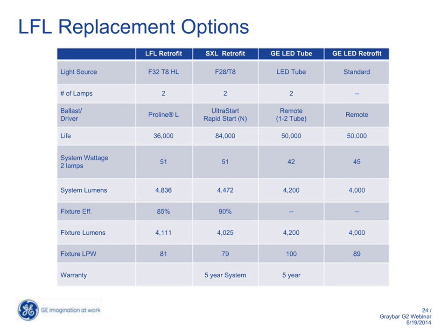The first column is the F32 T8 high lumen, so a full wattage high lumen lamp, which has a fixture lumens per watt of about 81. That's 36,000 hours life. But if I want to get up to the very highest life with what we call our Ultra Start, a program rapid start ballast, I can get 84,000 hours life. Again, I'm right around a fixture lumens per watt of about 79 or 80.